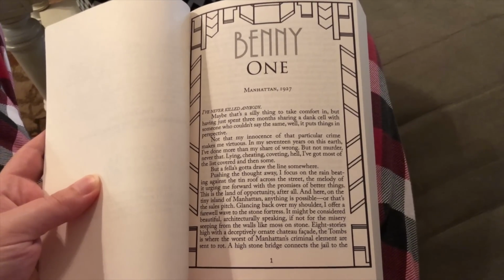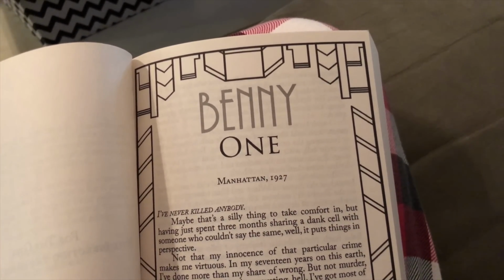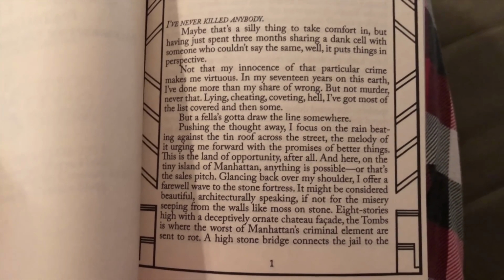All right, so first off, these chapter headers are gorgeous. Look how pretty that is. Oh my goodness. All right, I think I'm gonna unhaul this one, guys. The first chapter was fine, nothing special. The writing isn't special. Our main character's just gotten out of jail. Yeah, it really did not grab my attention at all. And the writing isn't great either. So I think I'm just going to go ahead and unhaul this one.